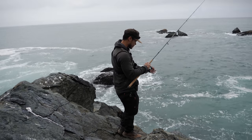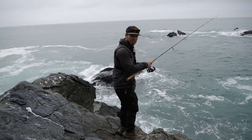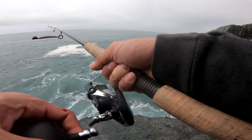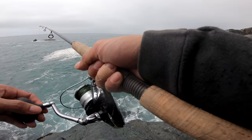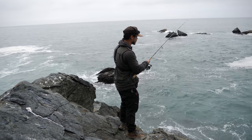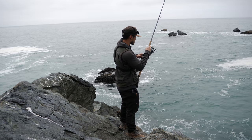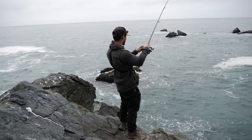All right, new bait on. Kind of got this reddish, orangish color. Again, new presentation for these fish. Ooh. That felt very, very fishy. So I'm gonna just slow roll it back now. Bounce over a rock. More rocks. Some more rocks right there.